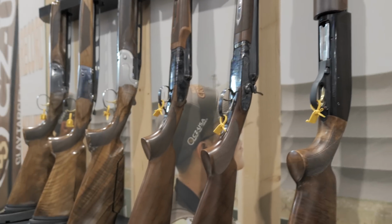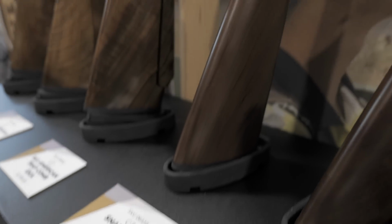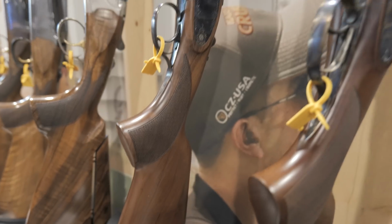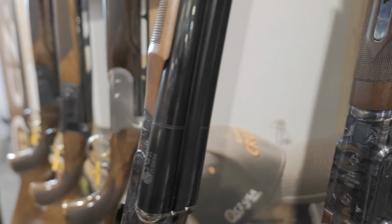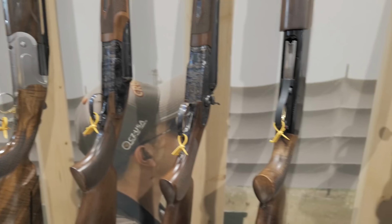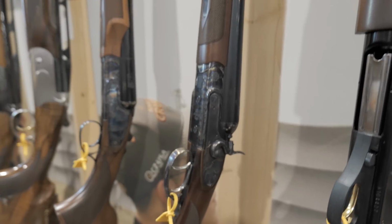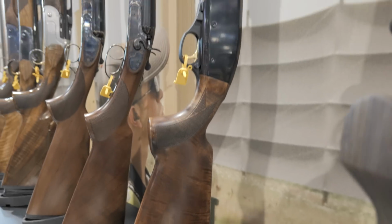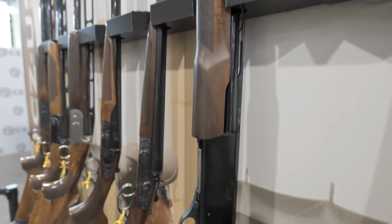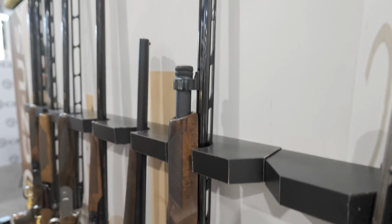CZ actually has quite a few different offerings, like the Sharp Tail 12 gauge side by side, cool looking gun, color case hardened, side by side. Cool little coach gun here, color case hardened, short barrels, side by side. Got the 612 Target pump shotgun. Just a few of the offerings from CZ.